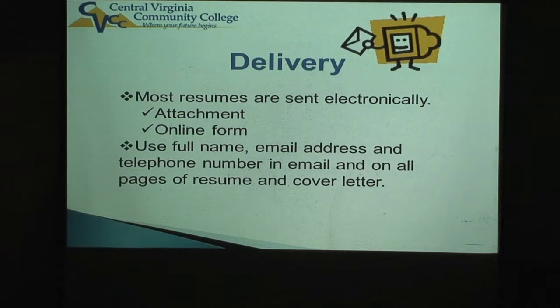Okay? Your telephone number and your email, and put them on all pages of the resume, just in case they get separated. Because if you're sending me a four-page document electronically, I'm going to print it, and believe me, with all the papers on my desk, they could get separated. It's happened. But I know that person's name, so I know to put it with the other pages, because it's referenced back to that first page.